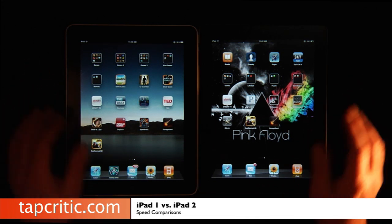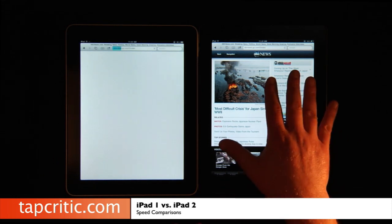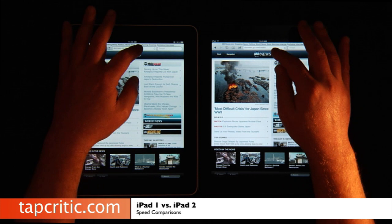Like I said, I can definitely see a difference when I go to Safari. It's not a crazy difference. You can definitely tell because this has already been cached. Look at that. That's been cached in there. This has to reload. That's the one thing I hated about the iPad 1, and one of the reasons why I used Atomic Web, because the cache would have to clear on the iPad 1 so much.